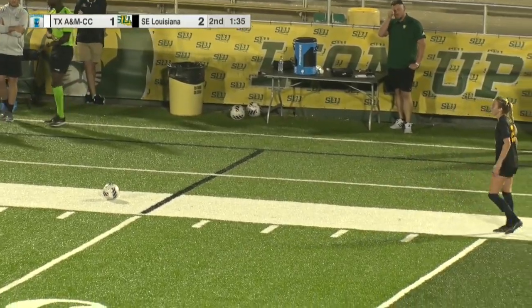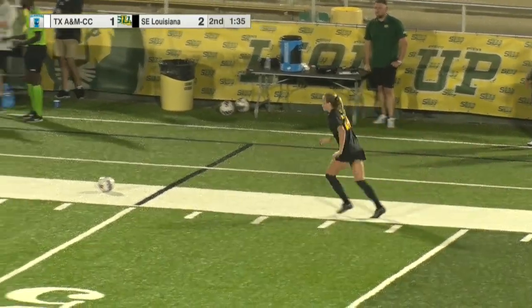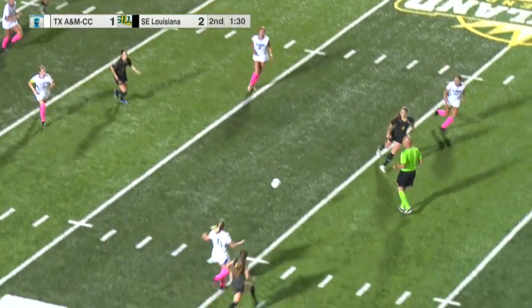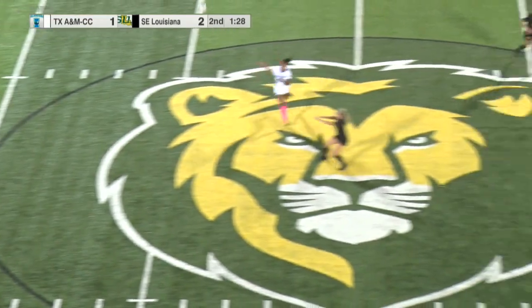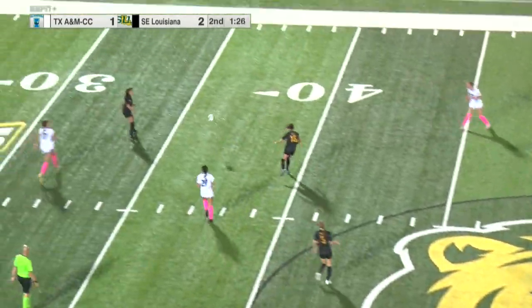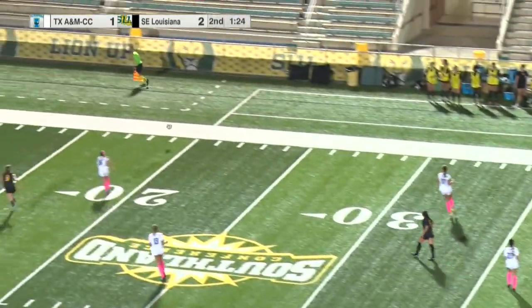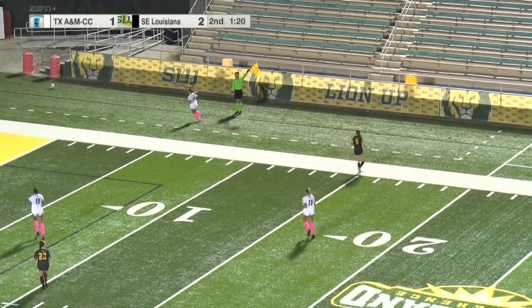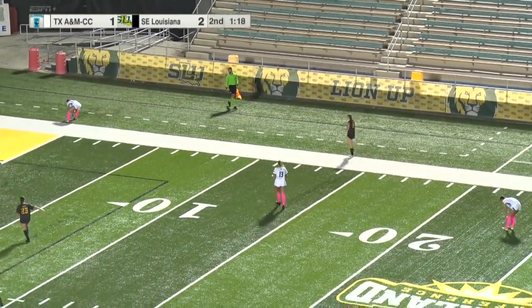Still could be called into action, though, with just over a minute, but Southeastern going to play this ball into the final third to try to waste some more time. And let's give Lotzer some credit on the shot, right? It wasn't the easiest shot. She was a little bit off balance there. Ball kind of fell to her. Give her credit for getting a good foot on it and putting it where she did. That's just one where you tip your hat and say congratulations to the goalkeeper and move on.